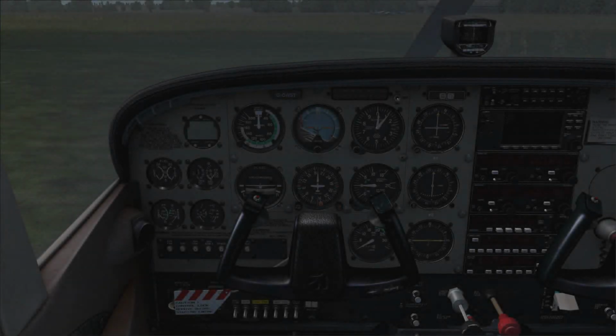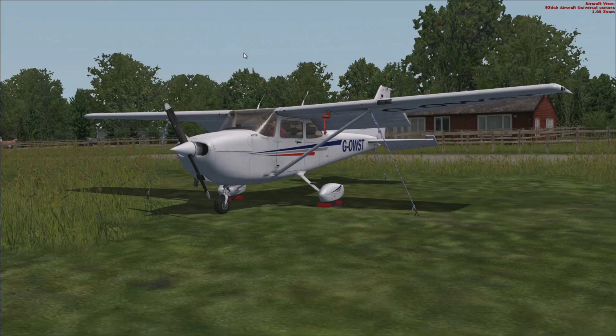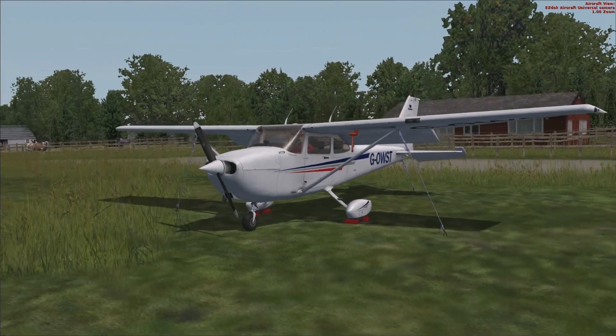Hi there guys, Matt here, hope you're all well. Sorry for the delay in videos this week, I just got nailed by an illness, I don't even know what it was. I still don't feel 100%, but the show must go on. We are back in the A2A Cessna 172, as you can see here, Golf Oscar Whiskey Sierra Tango. If you remember in the last video I did with this, we flew from Shoreham up to Stapleford, which is where we are now. So, we're going to carry on.